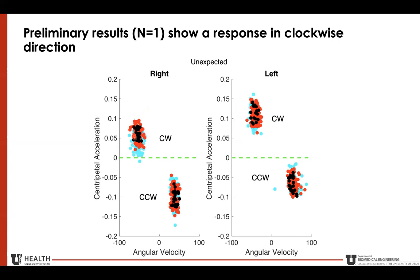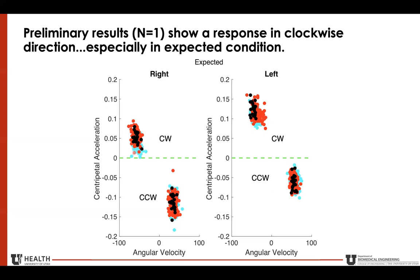And with the unexpected condition, we really only see a slight increase in centripetal acceleration. Though with the expected condition, we see more of a response, both on the perturbed step in the clockwise direction and on the recovery step in the clockwise direction.